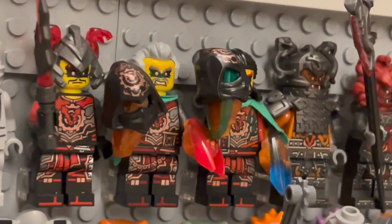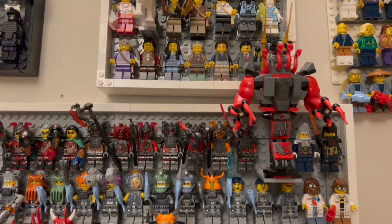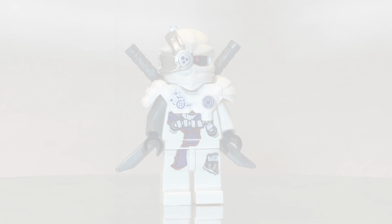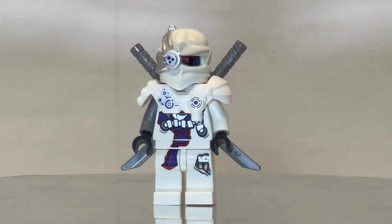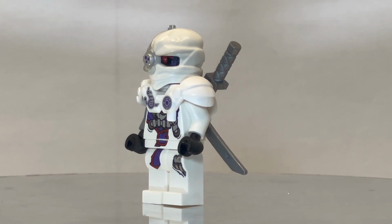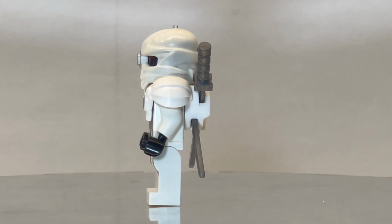Really interesting seeing how the market is so high for these particular villains, especially because Season 7 was not one of the more popular seasons. But with that, we can now move on to number 6. And coming in at number 6, we have another Bricktober figure pack exclusive from the same pack that we got Golden Kai from. We now have the white version of a Ninjroid, specifically the white version of General Kryptor.